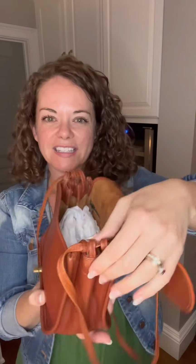But still lovely. The suede inside is actually really soft too. And it is soft. You see it can be formed when you stuff it, but still very pliable.